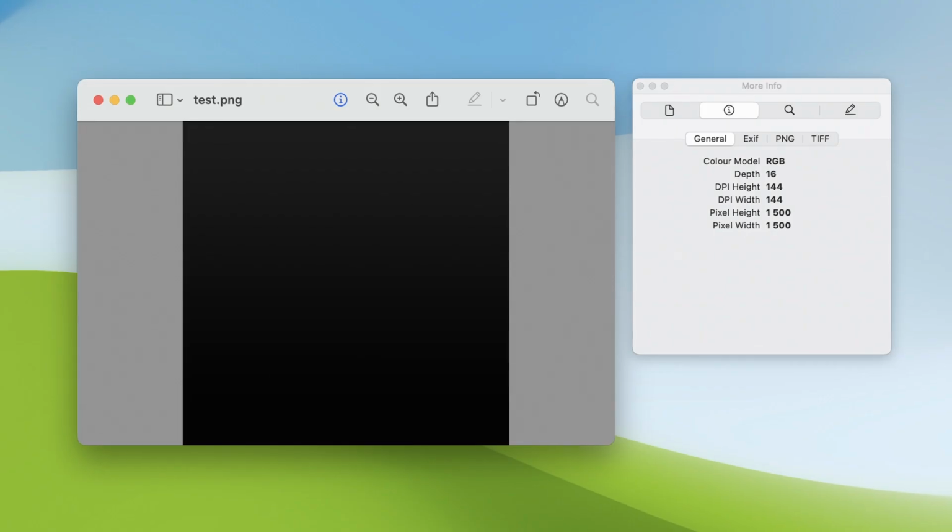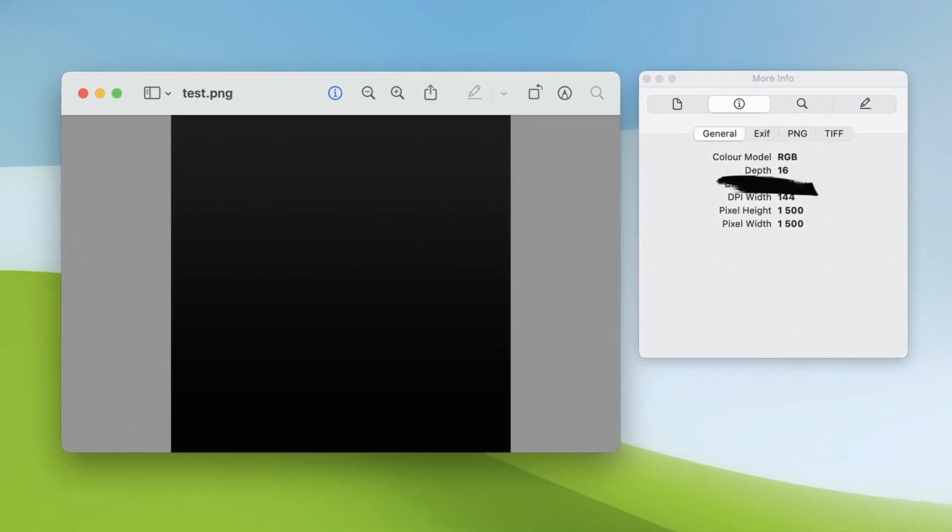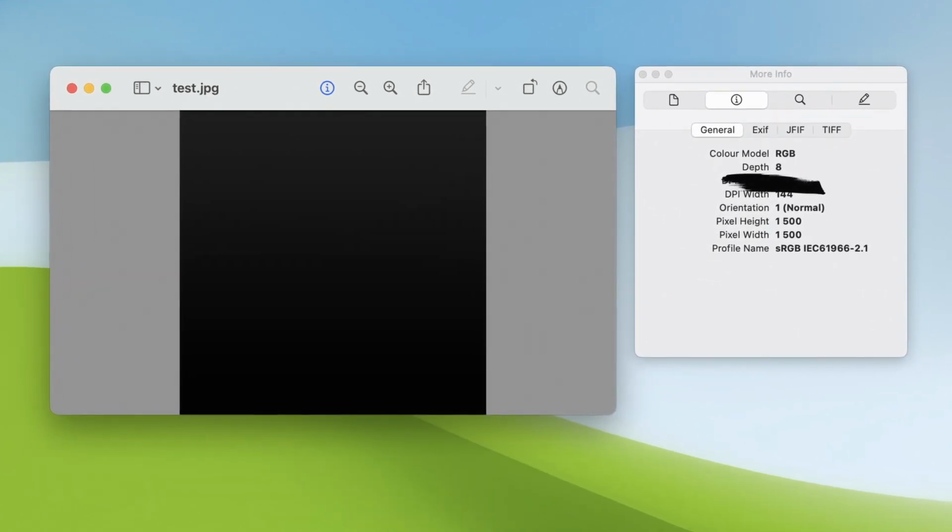Besides, let's have a look at the bitrate of these pictures. The initial bitrate of the image was 16-bit. The PNG kept it intact. JPEG simply cannot support this bitrate.